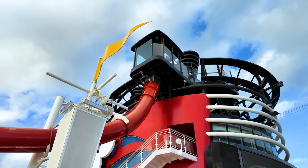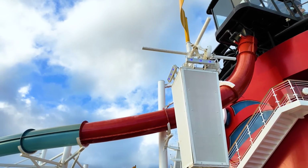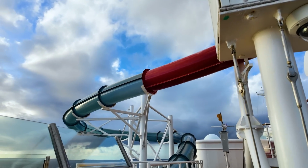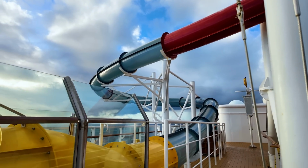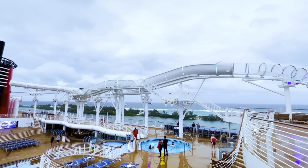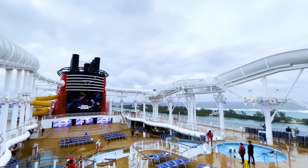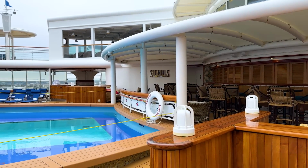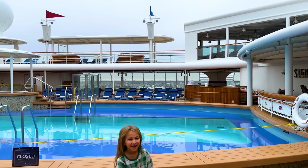And let's not forget the water slides, because there are 3 different slides that you could find across the Disney fleet. There's the Aqua Dunk, the Aqua Duck, and the Aqua Mouse, which is only on the newer ships. Which slide you'll have on board your ship? Well, it really depends. They don't have every single slide on every single ship. For mom and dad, there's also the adult pool area that's called the Quiet Cove. Really relaxing, it's great, it's only for adults 18 years and older.